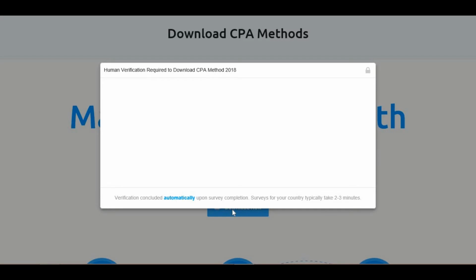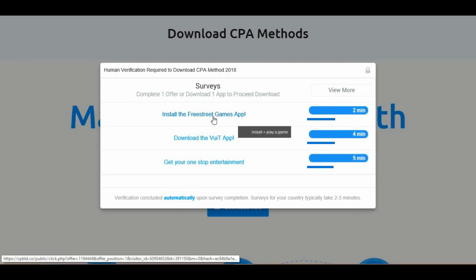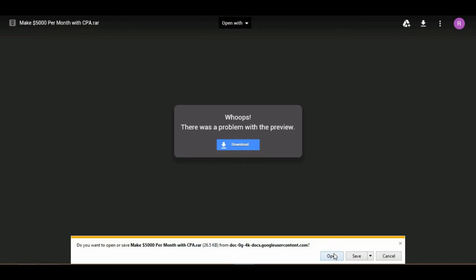Your screen will pop up with some menus. Simply click on the verify through survey button. There you will see 3 different options: install the free Street Games app, download the Watch app, get your one-step entertainment. All you have to do is put 2 to 3 minutes of effort into these sections. After completion of these simple, let's say, surveys, you will be redirected to the download page. Here's the download page. Just click on the top left corner download button, and the file will start downloading.